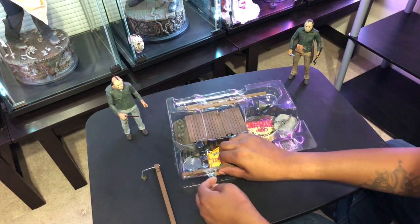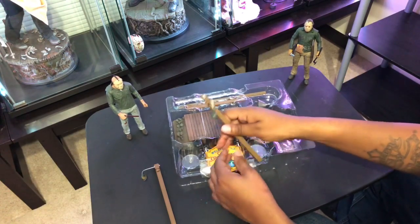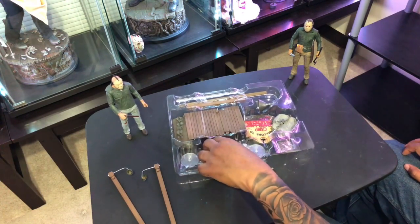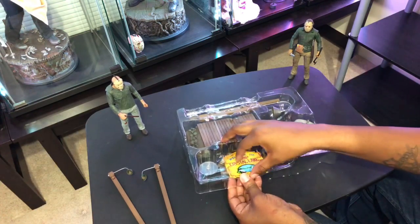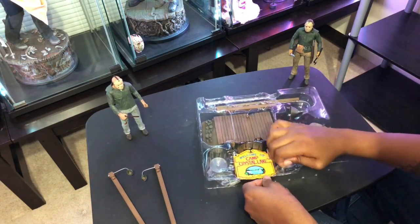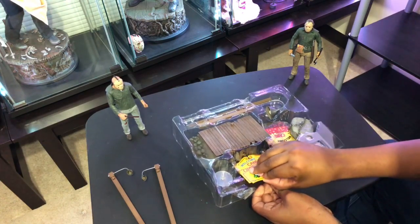We'll see. But we got one side. We've also got the other side. So we've got 2 light posts. We've got the actual Camp Crystal Lake sign here, which I need to be very careful with because it's got some plastic goings on. Make sure I'm getting it out without damaging anything.